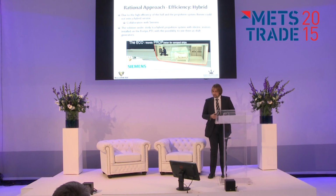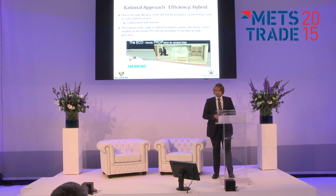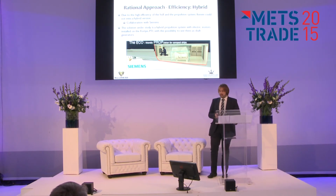Then, in the end, due to the high efficiency of the hull and the propulsion system, the Ilumen project could not miss a hybrid version. In fact, it is under study in partnership with Siemens, a worldwide leader. The solution under study is a hybrid propulsion with Siemens electric motors installed on the Fortis pod, with the possibility to use them as shaft generators.